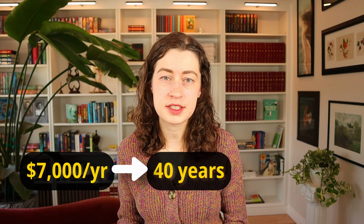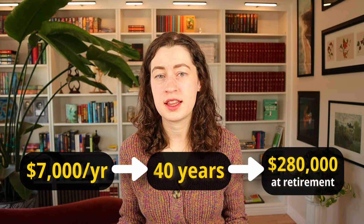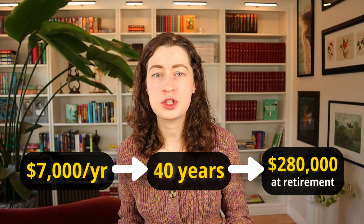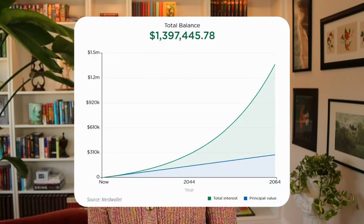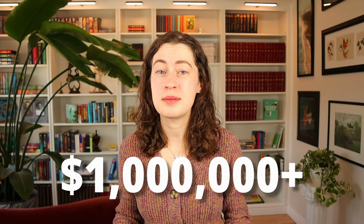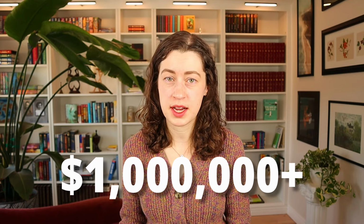Assuming an annual contribution of $7,000, which is the current annual max for a Roth IRA, contributed across a period of 40 years, you'd have just $280,000 if you chose not to or forgot to invest your contributions. Compare that to $1.4 million, which is what you would have if you invest in something like an index fund, assuming, of course, an average 7% historical return, which is a pretty good rule of thumb for long-range investing. That's a difference of over $1 million by the time you retire.